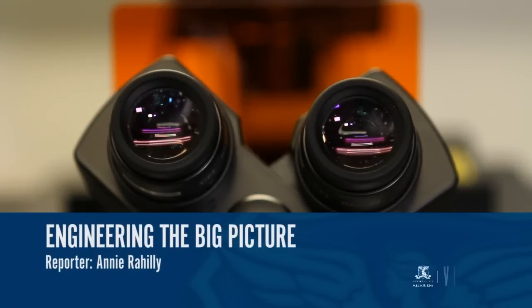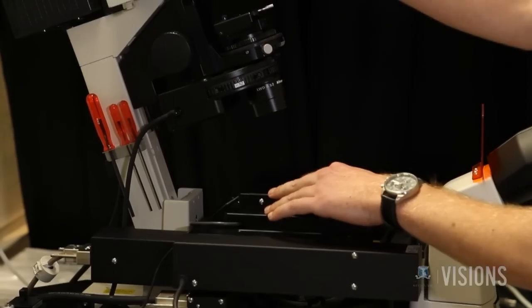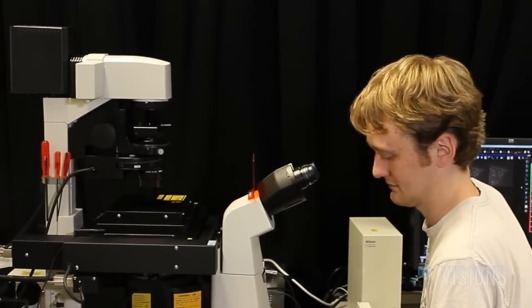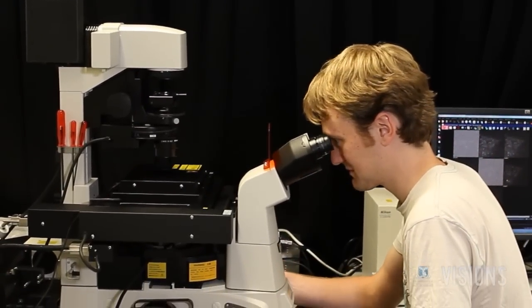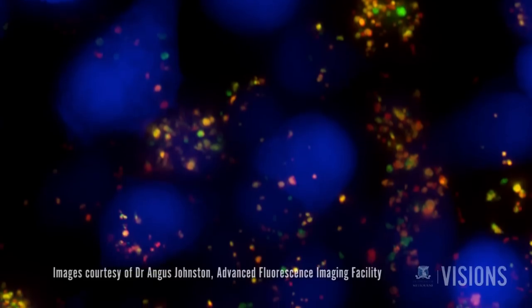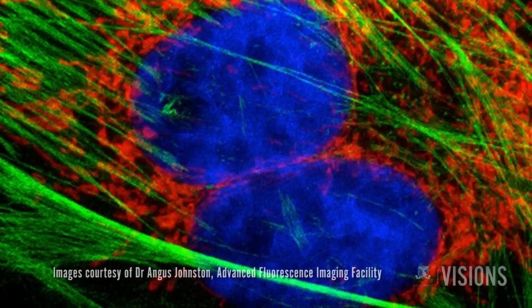Scientific instrumentation is crucial to good science and the advancement of research. The University of Melbourne has invested in new technologies to help take us to the next level of discovery. And to do this, the Department of Chemical and Biomolecular Engineering is pushing the limits of view and resolution in the next generation of microscopes.